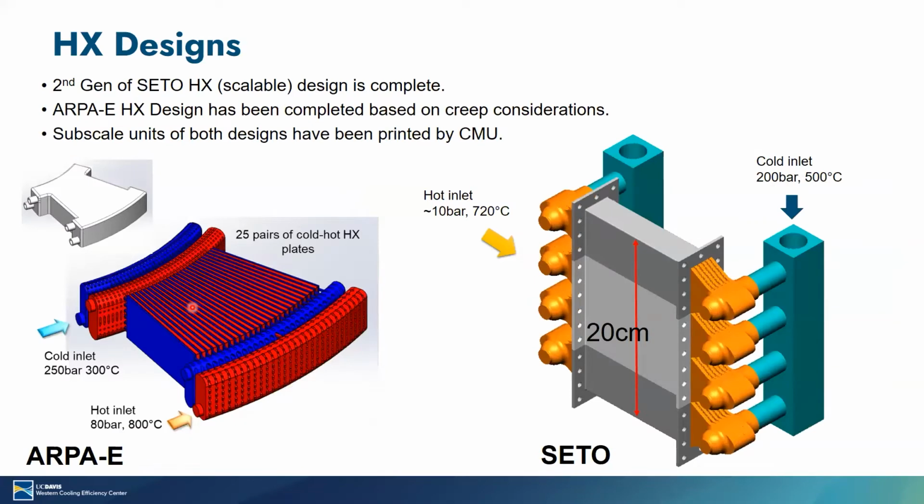Now let's move on to our projects. On the two projects that we have, I mentioned CETO is a heat exchanger that transfers the heat from the molten salt to the CO2. You can see the current design that we have for this heat exchanger at the right, and the left shows the design that we have for transferring the heat between CO2 and CO2, but at different temperatures and pressures.